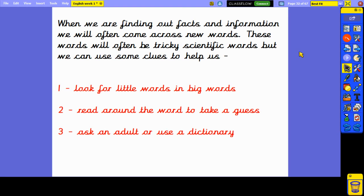When we are finding out facts and information, we'll often come across new words. These words can be tricky scientific words, but we're going to try and use some clues to help us. First thing we can do is look for little words in the big word we're not sure of. Secondly, we can read around the word and try and guess what it means. And thirdly, you might need to ask an adult or use a dictionary.